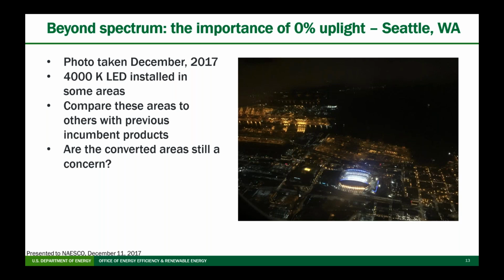But are any of these lights still a primary concern in the larger context of the collective amount of light that's entering the night sky from this area? I mean, you've got numerous other incumbent sources and other things that are contributing. So how far do we need to keep pushing these street lights before we say, okay, enough, we're going to start addressing maybe some of these other applications?